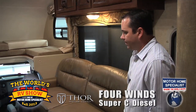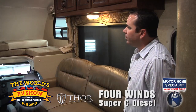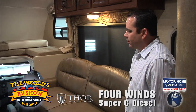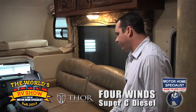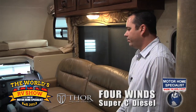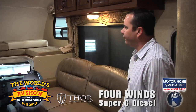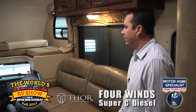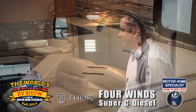Is that strictly, because I've never understood why they did that. Is that just a cost savings in another product, why they would put the carpet underneath? It is cost savings, you know, because we have added a little structure there with the plastic molding that goes along the side there. But I like to look at it as Thor Motor Coach being innovators, you know, listening to our customers, what they're looking for and giving them what they want. And I don't think there's anybody that can disagree that they don't want carpet underneath their table.